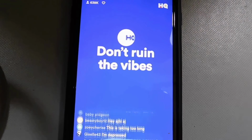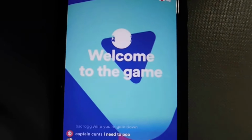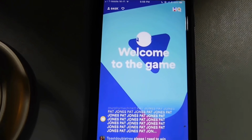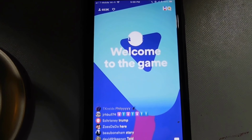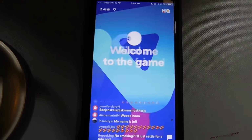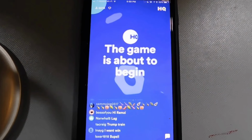Alright guys, so it's 5:59 right now. You can see it right on the top there. And that means that the game is about to begin in under a minute. Unfortunately, it's kind of laggy, so I don't know how this will turn out, but I hope you guys can actually see what it's like to play one of these games.